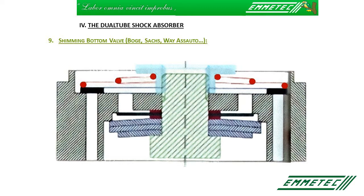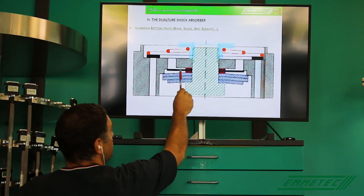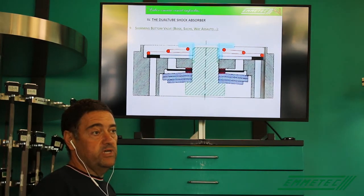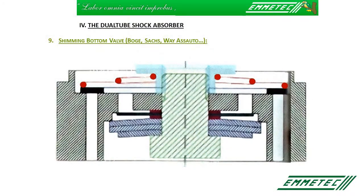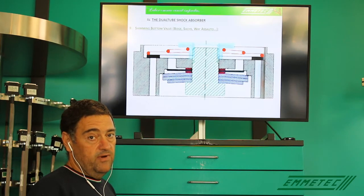The fourth way to avoid the static oil gap is to add into the bottom valve this special shim. This is a very light and soft shim, whose thickness could be 0.05 millimeters, so just 5 cents. It is a shim without preload. So without preload and being so small, so weak, it doesn't interfere with the damping force of the bottom valve.